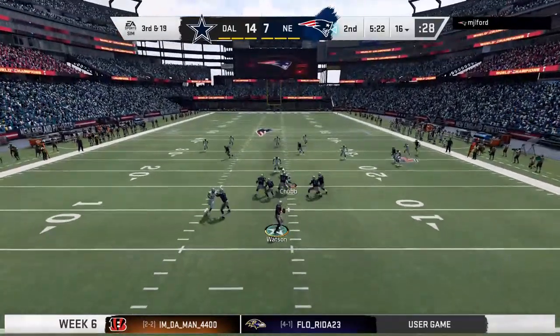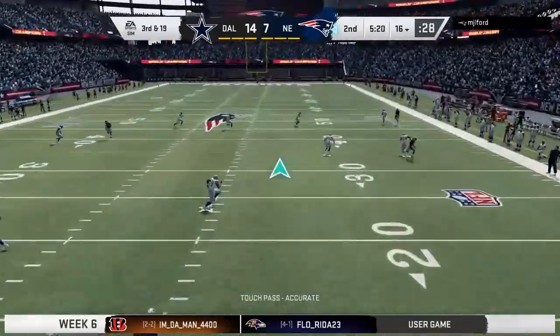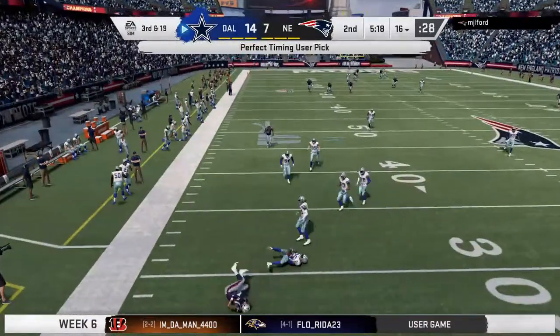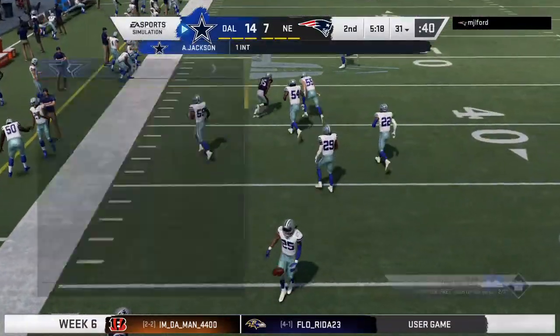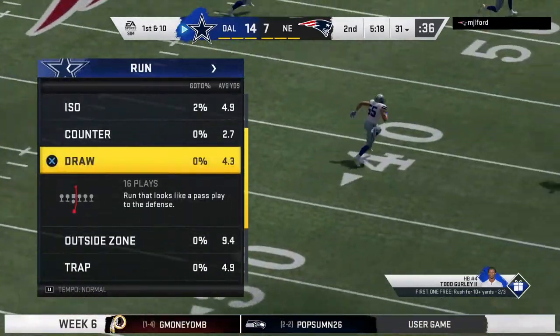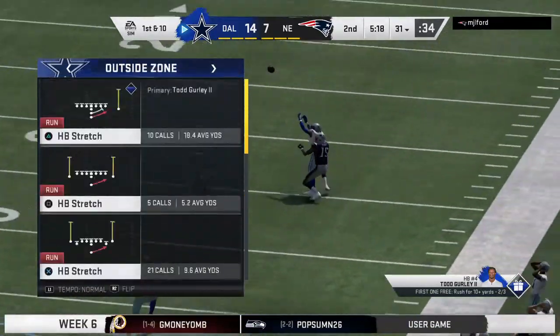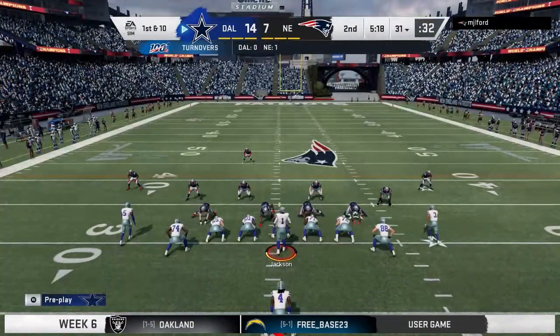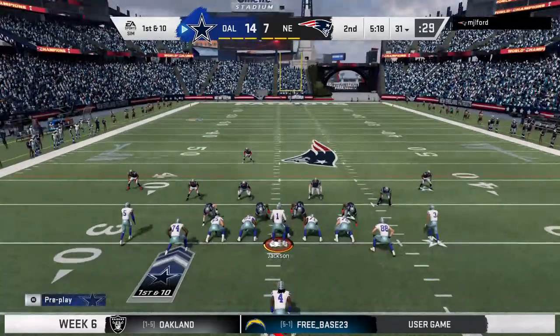Now a play fake, and it's Watson, looking for Harry. He airs it out deep. Oh, and a bad throw there. It's intercepted, picked up by the USC man, Adoree Jackson. Well, Brandon, there's no question who they're going to look to on 3rd and long, but you can bet this defense knows that as well, so they've got him blanketed downfield. And this ball winds up being intercepted.